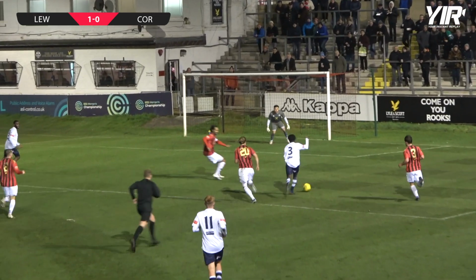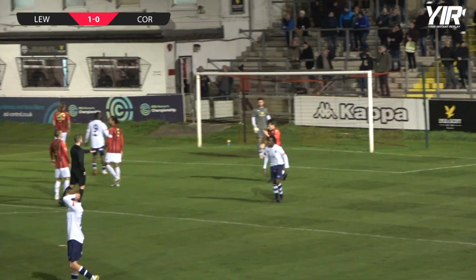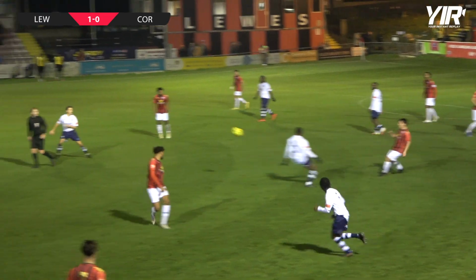And Mensah now could punish them. And it's in across all the way to Cadogan. And the Dripping Pan held its breath.